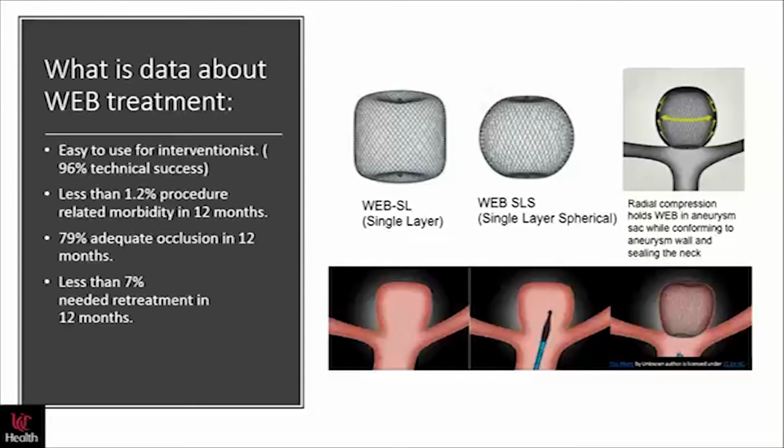As you see in the picture, you see the shape of the device. There are two shapes, and on the top right you see that the device is placed inside the aneurysm. The good thing is that it supports the wall, and it also directs flow away from the wall of the aneurysm.